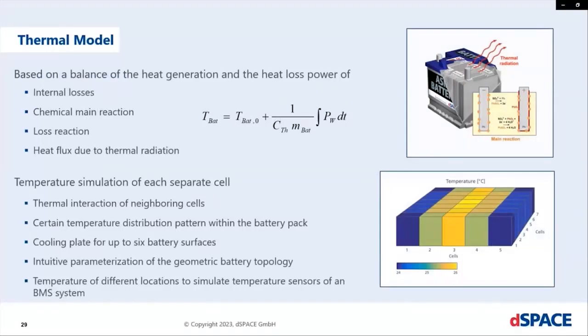The ASM battery model will also calculate the thermal behavior of the battery pack. The heat generation is determined by internal losses, the chemical reaction, heat flux, and other parameters. The temperature is simulated for each cell, and the thermal interaction of neighboring cells is also being considered. This, of course, is based on the battery stack configuration and the geometry as well.